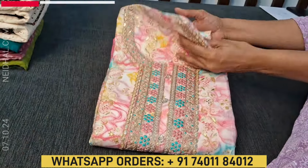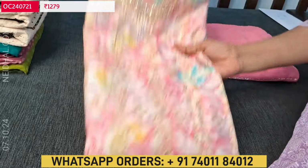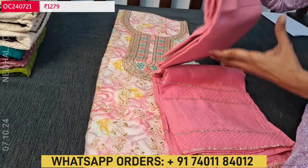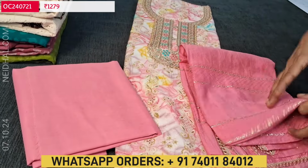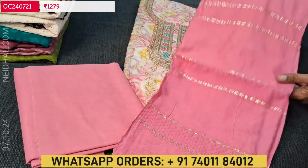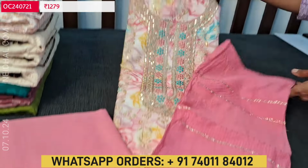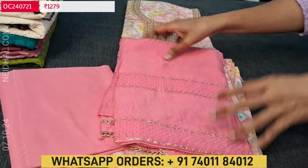Second one, it's with pink. The fabric is very soft material. Heavy work is done on the yoke. We have pink cotton bottom and a soft, fancy, short width jacquard silk cotton dupatta. So these are the 2 colors available in this design.